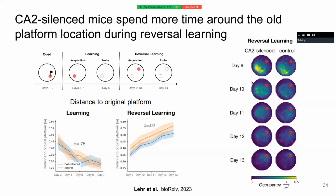And if you look at the occupancy plots, basically, if you look closely, you see that where it's yellow, the red dot is the new platform location, and this dashed dotted point is the old platform location. And so CA2 silenced mice, they spend more time around the old platform location compared to the control. It's not a super strong effect. It's not like an all-in-one, but it's actually visible in the occupancy maps if you look closely. And with that measure, or for example, the fraction spent in the target quadrant, we can actually see a significant effect here.